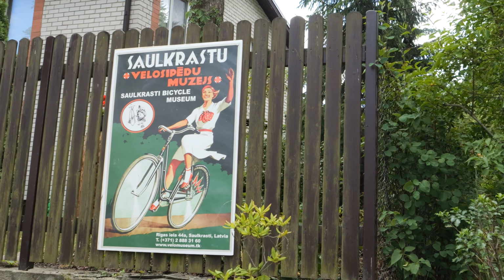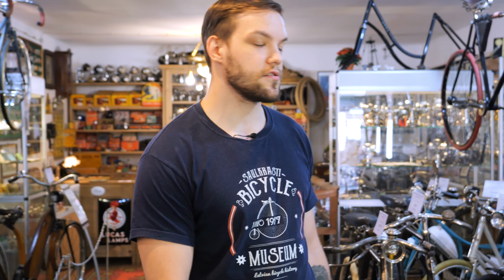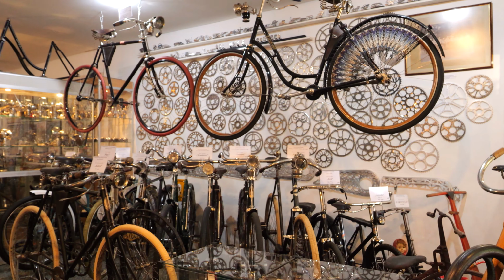My name is Edward, and I'm the son of the owner of this place. So it's my father's collection. And the main idea, the concept, was to show Latvian-made bicycles, from Latvian factories and workshops. Because in all times, from the 19th century until the Soviet occupation in the 1940s, we had many factories and workshops, more than 40 actually. So that's our mission, to save bicycles and to show them to people.